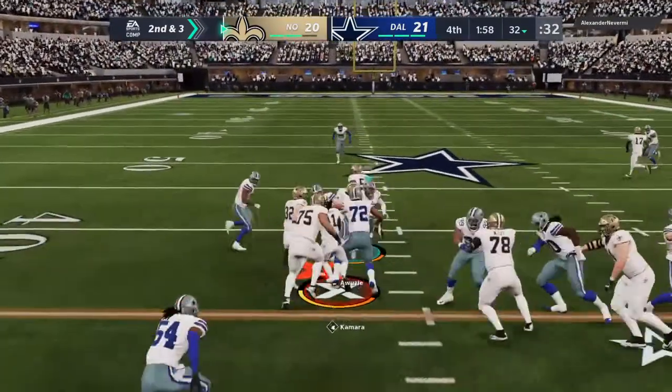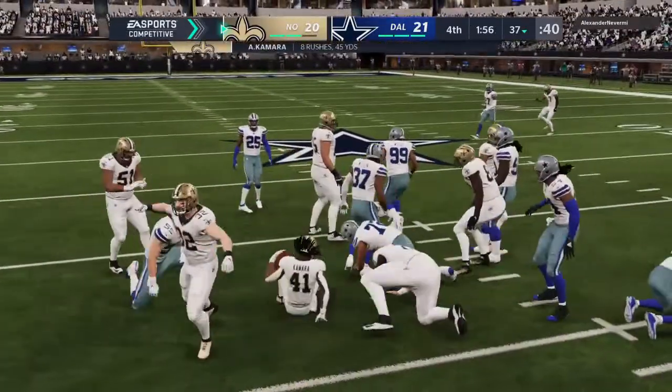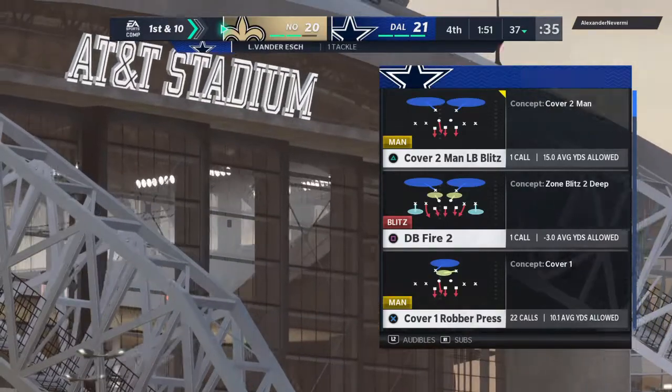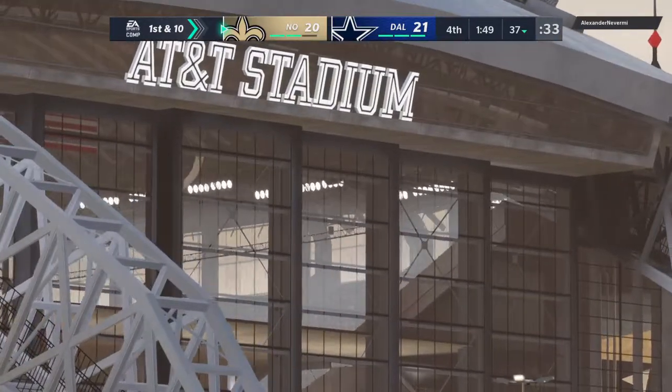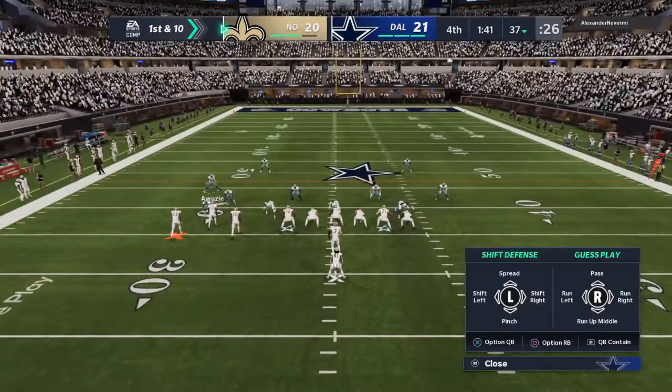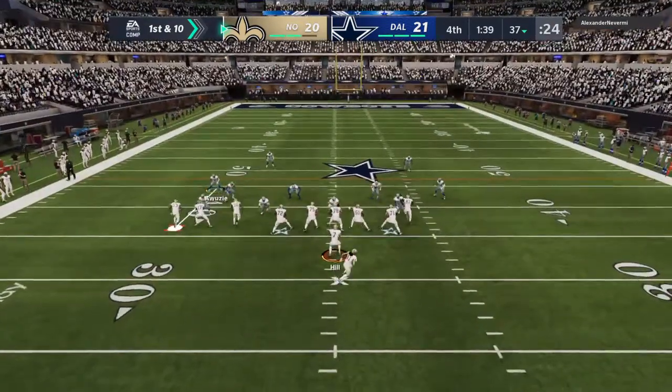They run it again with Kamara. And he'll be brought down right around the 37. A gain of 5, good enough for the first down. Partner, they're clearly saving those timeouts, but they still have to work with some urgency to put themselves in the right position. Line of scrimmage, the 37 on 1st and 10.